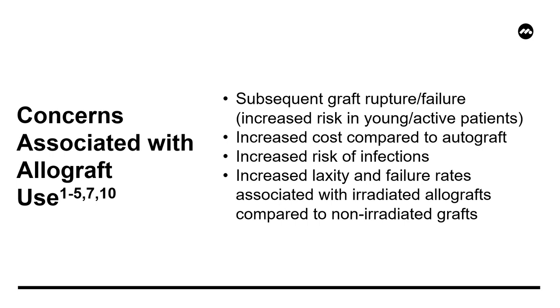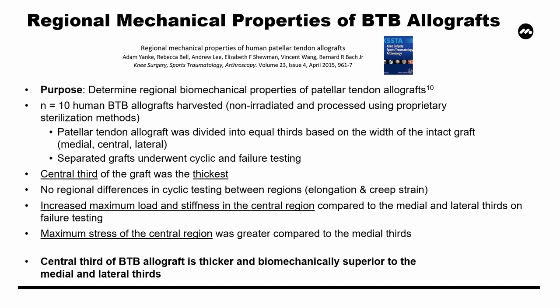Although data is mixed, some studies demonstrate higher risk of infection with allografts, which may be mitigated by treating the graft in vancomycin-treated solution and/or wraps. The type of allograft utilized is important, as data has shown that irradiated allografts have more residual laxity and risk of failure. One study evaluating the regional mechanical properties of BTB allograft examined 10 human cadaveric allografts that were non-irradiated.